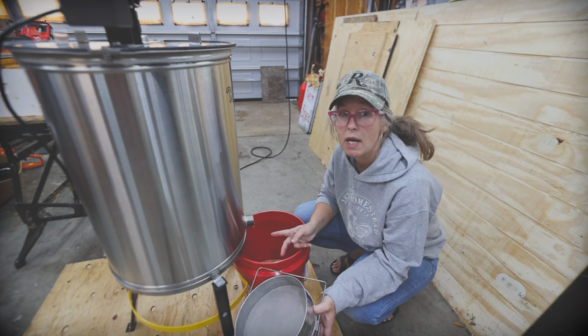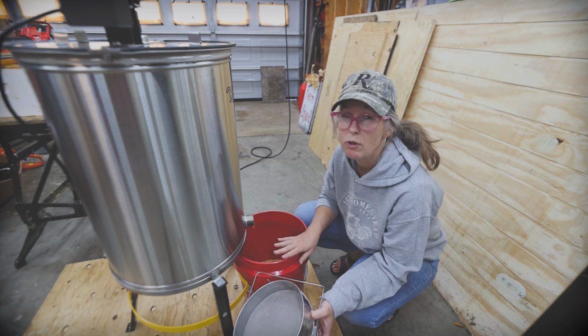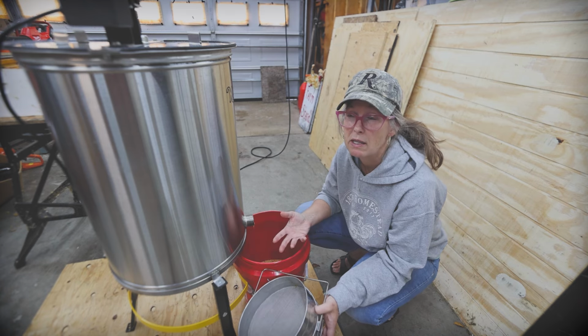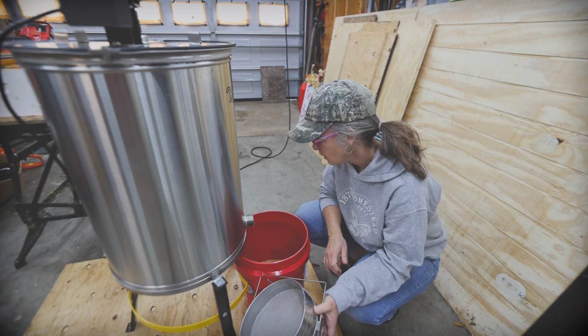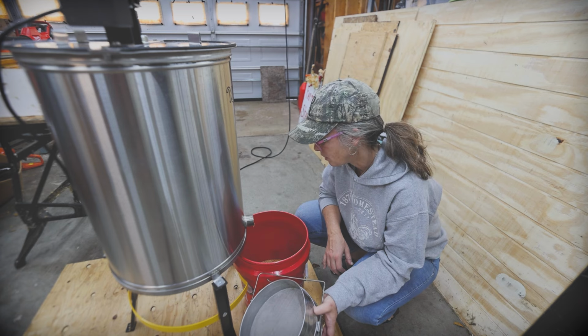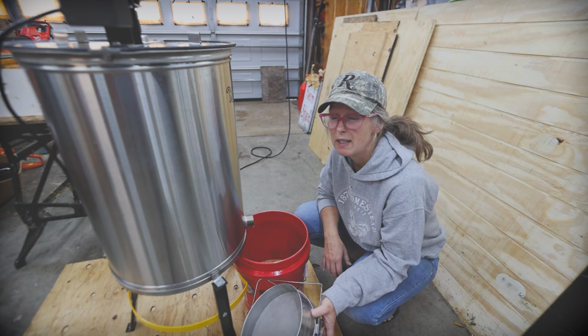Once this is all done, we'll take this bucket in the house and keep it nice and warm, because if you let your honey get too cool, I think it makes it a little harder for the wax to float to the top. I'll set it by the heat register with the lid on, and then 3 days later, come back and look at it and get it all cleaned up.